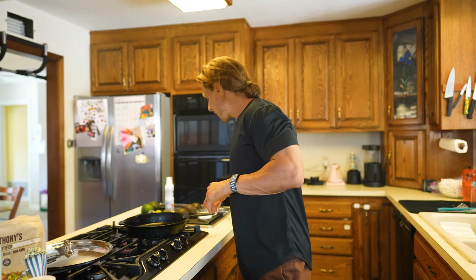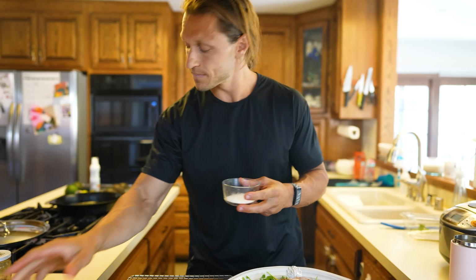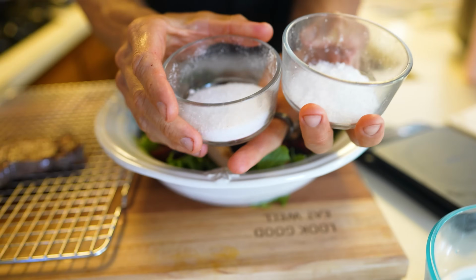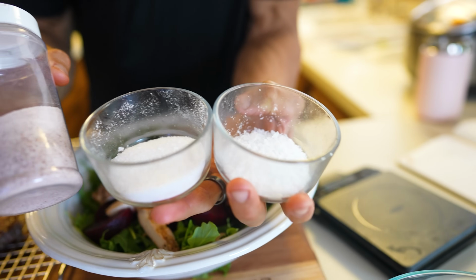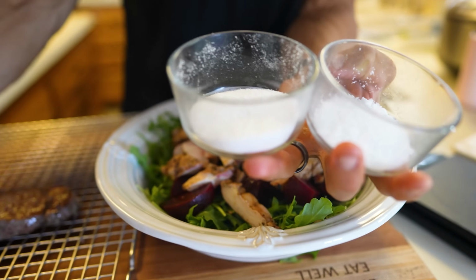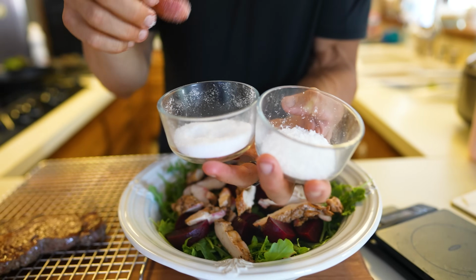One more thing that I have around, we have different types of salt in the kitchen. I've got pink salt, I've got something called kosher salt, and then I've got finishing salt or Maldon salt. And you can see that they're all different levels of coarseness. This is really fine. The pink is just some minerals that are in there. This is a little bit more coarse. It's great for pinching and for seasoning things like steaks and for meats.